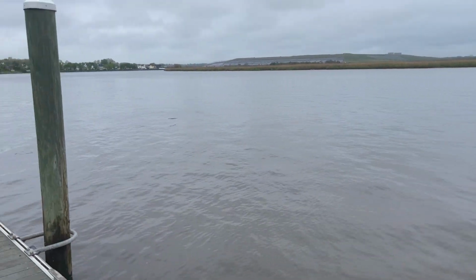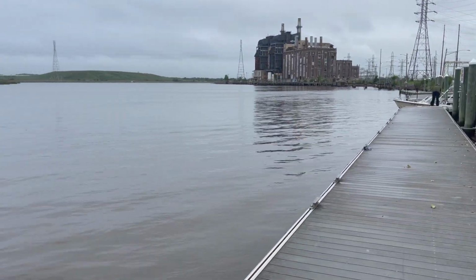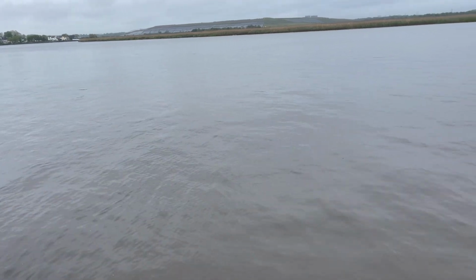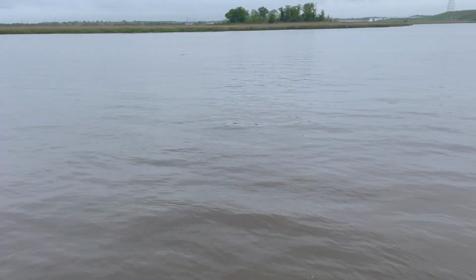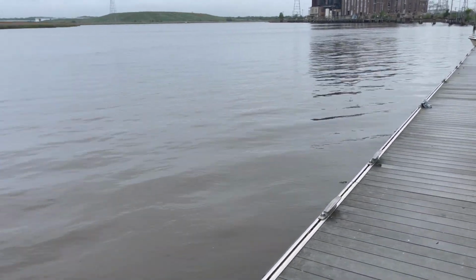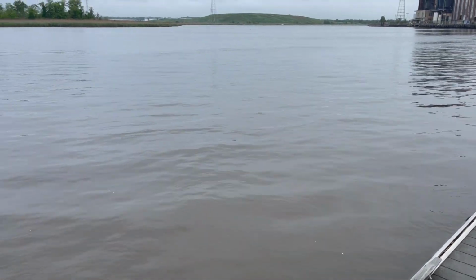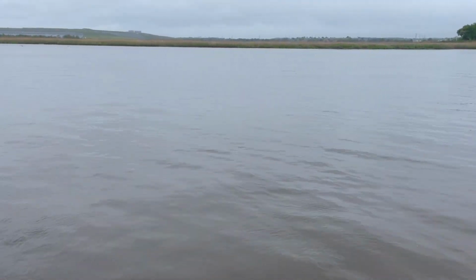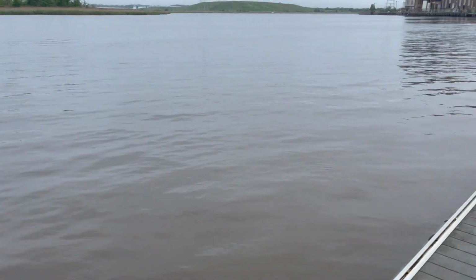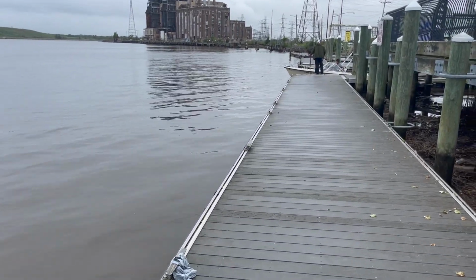Well guys, over here, Sayreville Ramp, looking to see if we have some peanut bunker jumping. I'm trying to hit the dock. Sometimes when you hit the dock with your foot, you see them jump. But hey, I just hear a few noises on the water. Maybe it's little groups of peanut bunker, but not as much as sometimes we find them here.